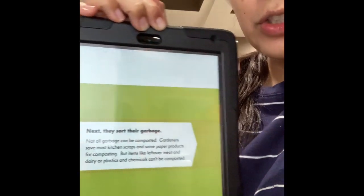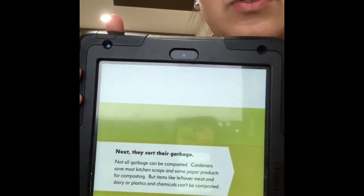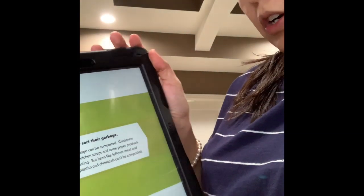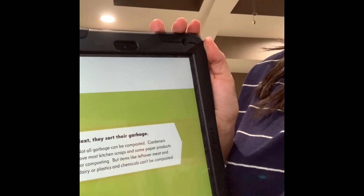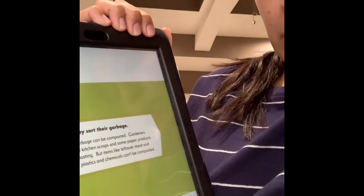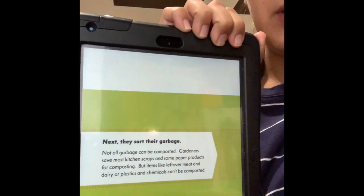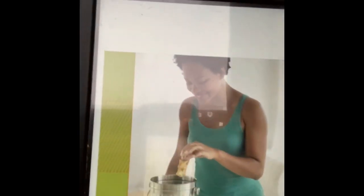Next, they sort their garbage. So yes, we're going to be dealing with garbage and we're going to have to be sorting it out because we can't use everything in the compost bin. Not all garbage can be composted. Gardeners save most kitchen scraps and some paper products for composting. But items like leftover meat and dairy or plastics and chemicals can't be composted. So that's why we're going to have to sort our garbage and take those items out. Here's a photo where she's keeping an apple core.